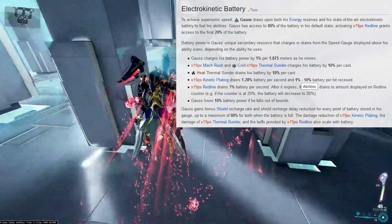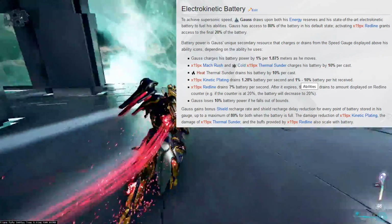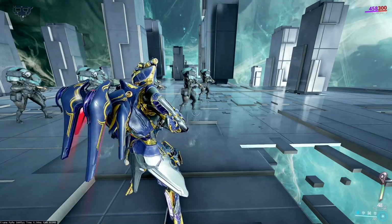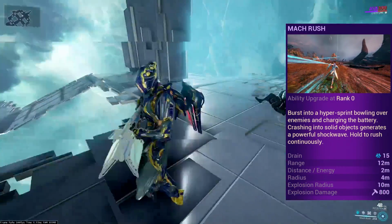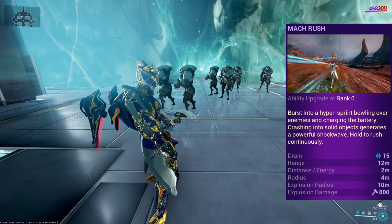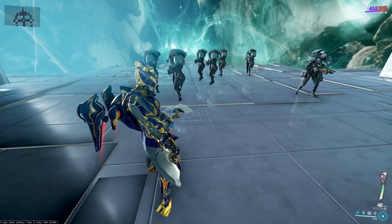Kinda nifty, no? This charge is also a key component to his later abilities, as mentioned, and you will need to synergize this to make sure you're getting the most out of it. The first ability is called Mach Rush. Gauss will fling himself forward at a rate of knots, turning into the fastest man alive, Barry Allen, instantly charging 10% of his battery.